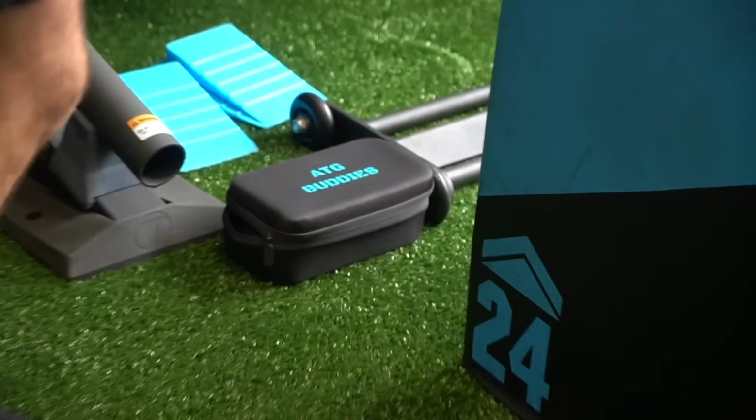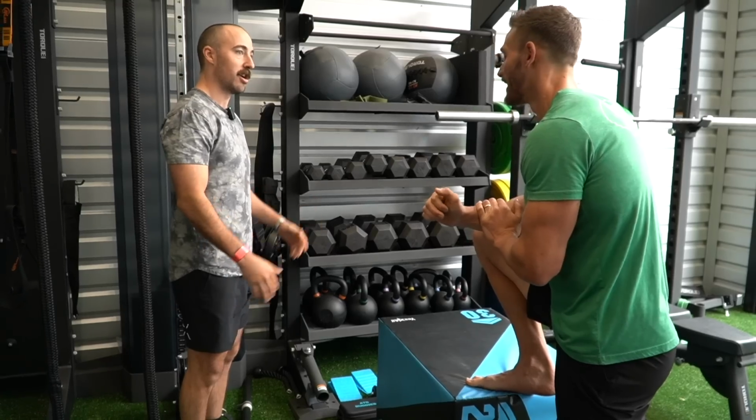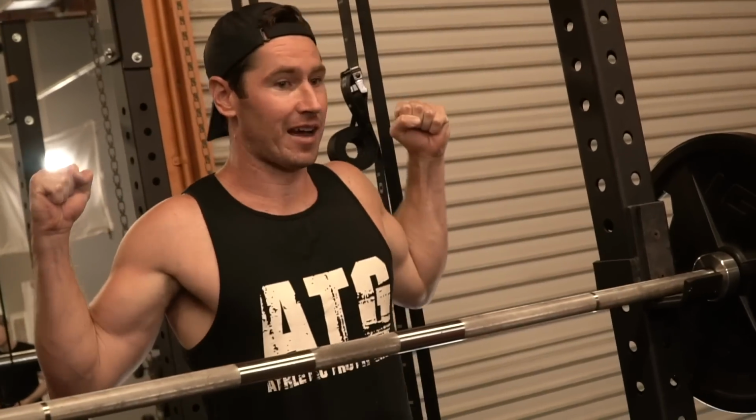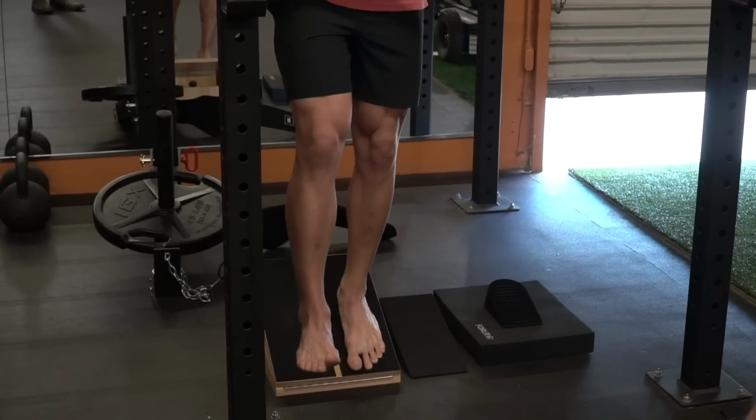You got some ATG buddies. Yep. We use these at Marcus's gym and also some slant. Are you using slants very often? Yeah. Since becoming friends with Ben, yeah. Dude, talk to that guy. It's like, oh man, I need to start throwing in some different exercises and specifically using these.